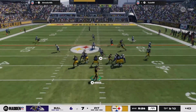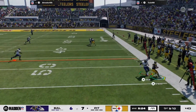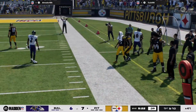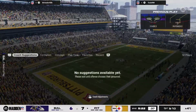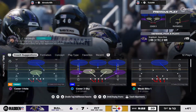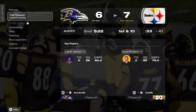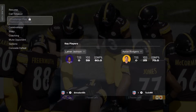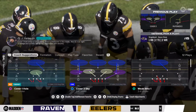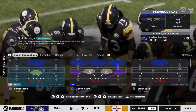Off play action. Here's Rodgers. He's got it along the sideline. And they've got to him just a step or two before he can reach the 40 as he's sent out. Gain of 15 there. And the Steelers have a first down. That wasn't going anywhere else on that play.